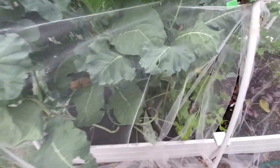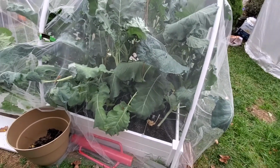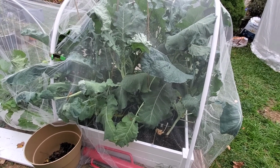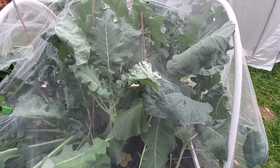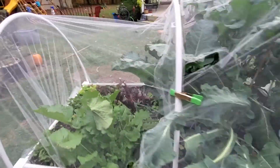But these I planted a long time ago. They take forever to grow. I started them indoors because they will not germinate when they are started out here. They'll go to seed, which means that the broccoli turns into a flower and then you can't eat it. You can still eat the leaves though. They're edible, but we haven't really ventured that far into anything yet. A lot of people use them for like juicing or whatnot.